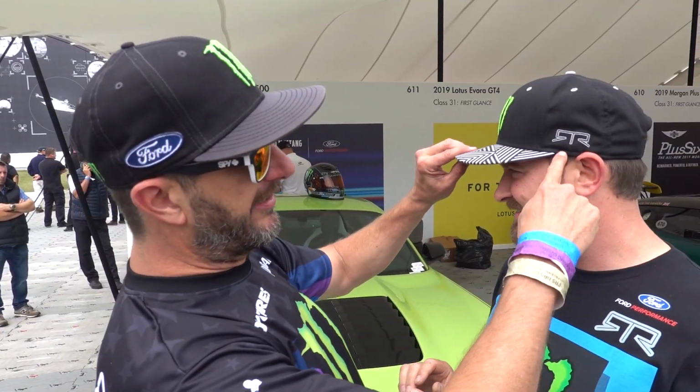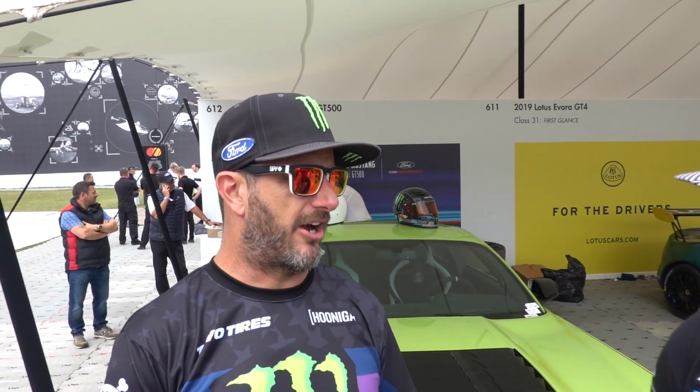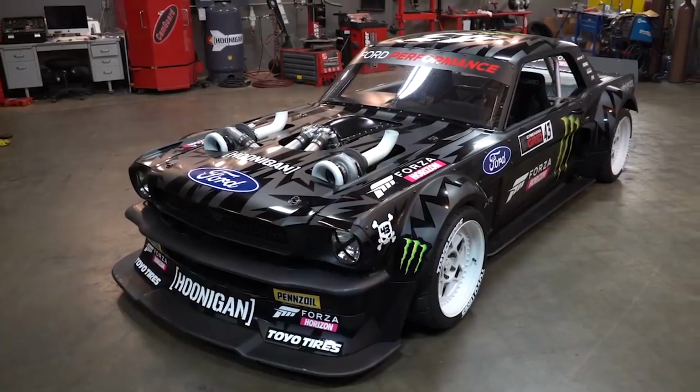See this logo right here on his hat? He actually does a lot of customization of Mustangs. RTR is his brand, but he's out here pushing a different Mustang today, though he makes some very beautiful Mustangs. Thank you. Yeah, we've worked very close with Ken on the Unicorn RTR build and done a lot of other projects, and we just have our new RTR powered by Ford Performance available in dealers all over the world, which is a huge honor and something I've been dreaming of forever.